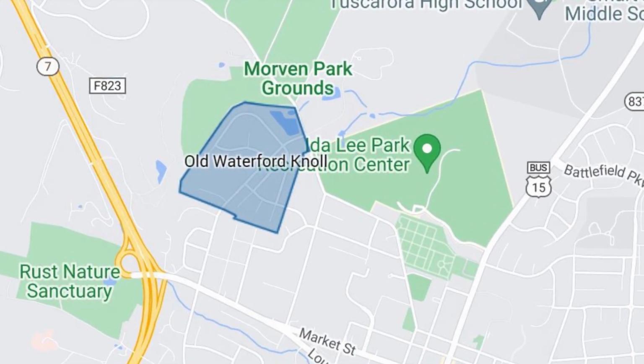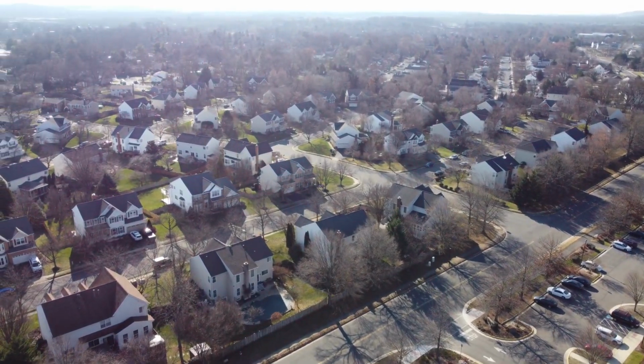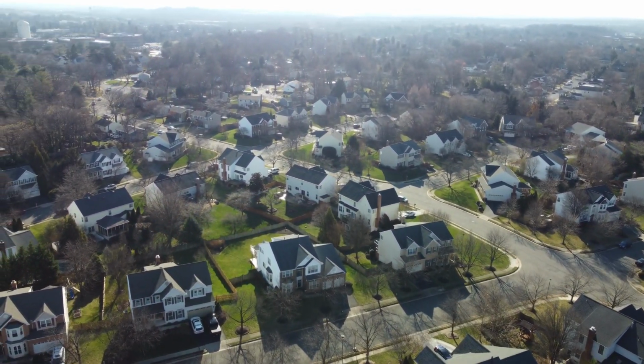Old Waterford Knoll is nestled on the north side of Leesburg and backs to the Catoctin Mountain Range. It's comprised of 144 detached homes built in the mid-1990s. These are in very close proximity to places like Morven Park, Russ Library, and Ida Lee Rec Center.